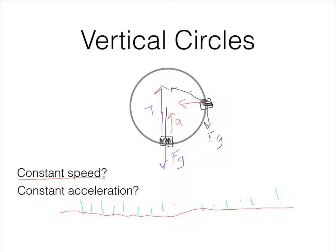All right? Now when I get to the top, things again are going to change, right? Because now I've got my acceleration, which still needs to be towards the center, but I've got the force of gravity, which is pulling down like this. Okay? So if the force of gravity is equal to the acceleration at that point, wonderful. That means that there is no tension in the string.